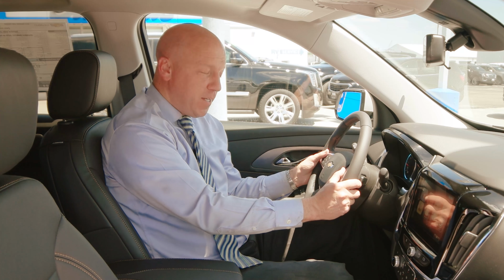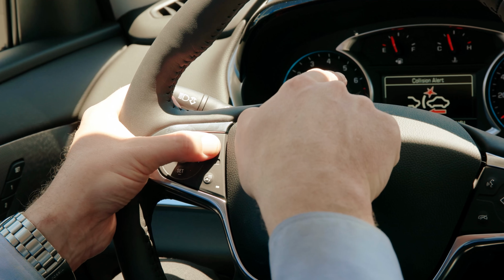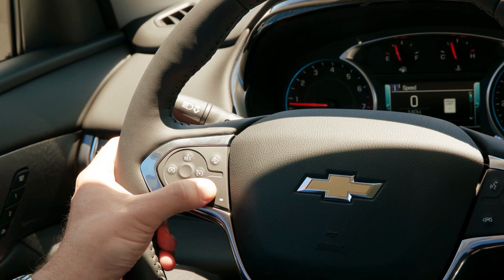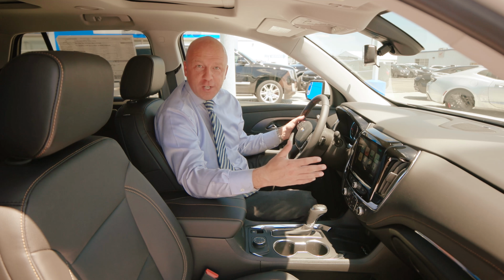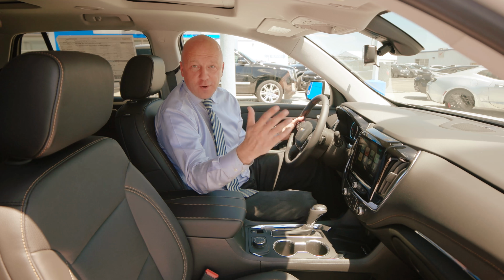Now going over to my left here, I have forward collision alert. I simply push this button. That's going to toggle the distance between far, medium, and close. If I push it again, it goes back to the far distance. Also here I access my cruise control, and down here I have my heated steering wheel. My tabs here on the back side of the steering wheel are actually going to toggle through all my favorites on my audio channels. The nice thing for you is this goes through AM, FM, XM, and songs in your iTunes or in your Apple CarPlay.